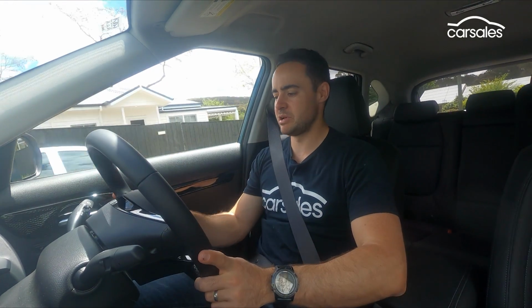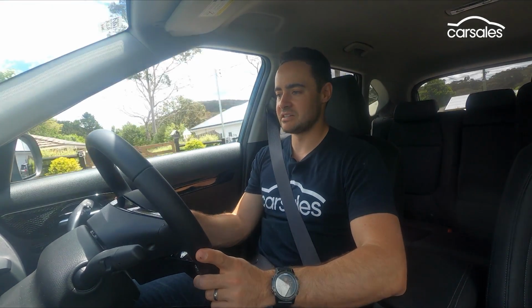The other thing, and it's a common trait in Kia models, in Hyundai models as well, is the lane assist function. I just find it a little overbearing, so I simply hold down the function on the steering wheel and turn it off as well. But down to business, how does the new Kia Seltos drive?